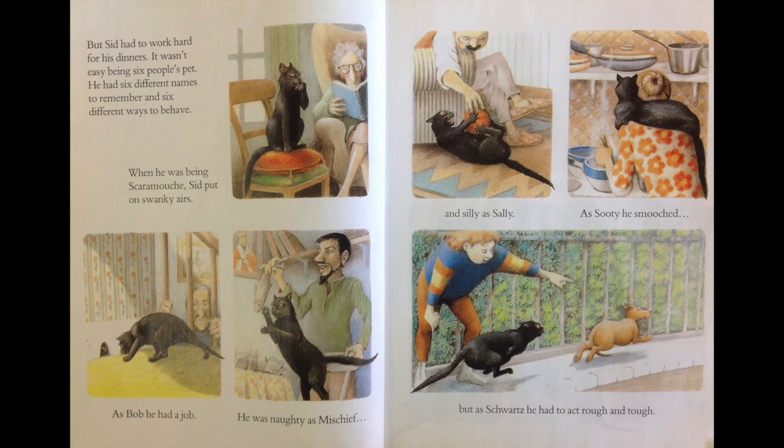Top right. Sid sits across the shoulders of a woman in a flowered dress with her hair in a bun while she stirs a steaming bowl. They are by a shelf of pots and pans. Bottom. A person in a blue sweatshirt points and directs Sid to chase after a small brown dog that has its tail between its legs as it runs away down the sidewalk.